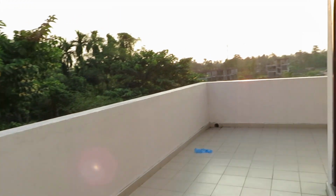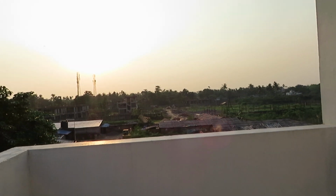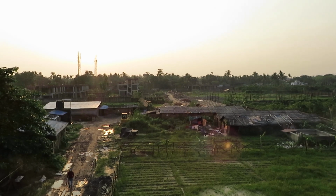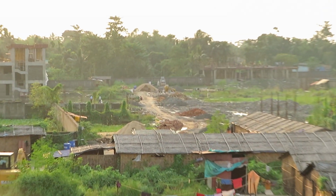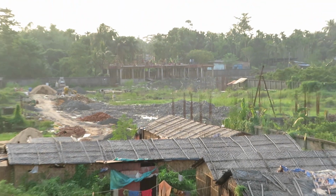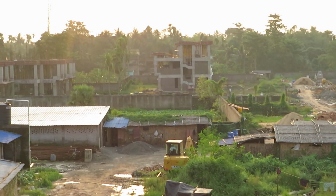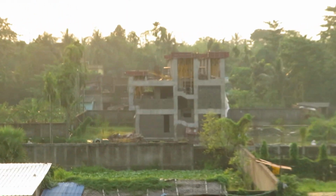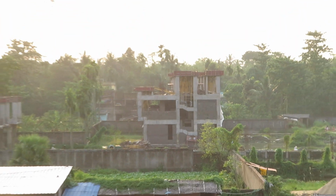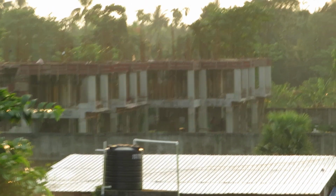So hope you like this, and not only that, you can see the total land area of this project. So this is the total land area. We are having total 138 number of units, row houses over here, and as you can see, it's newly launched. We have already taken construction in full swing. You can see these constructions are all within the project boundary.